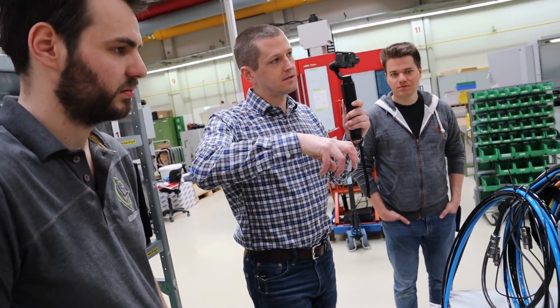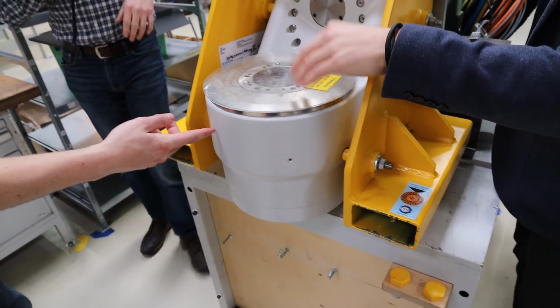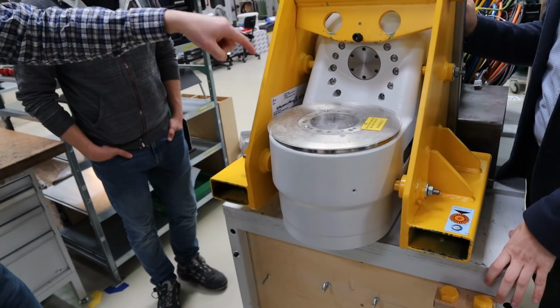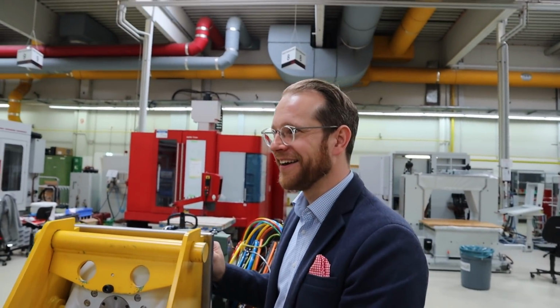Where is the C-axis drive? Is it a direct drive? It must be in here. It's a torque drive. Okay. So that's tricky because, if you're allowed to share this, do you run heat cooling systems through? Oh yeah. Okay.